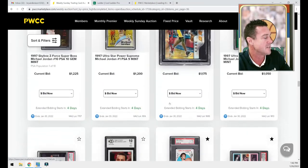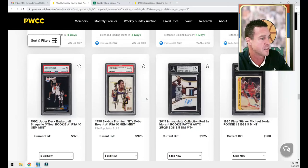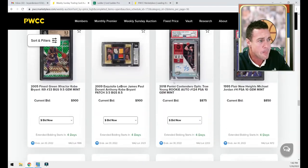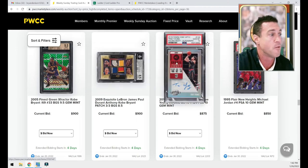I'm only doing 96 cards. How many rows have I done? I feel like I've done 996. That's a cool card. 8 patches, a bunch of different colors, a bunch of studs, and Brandon Roy.